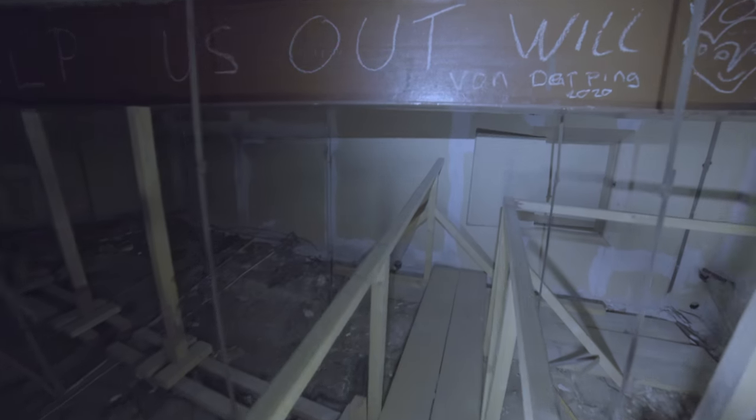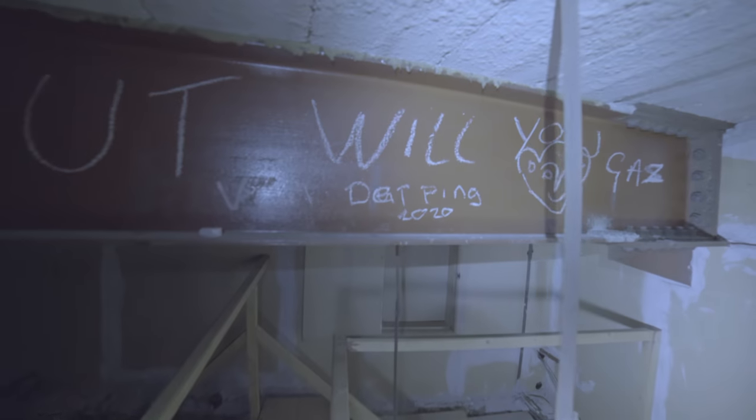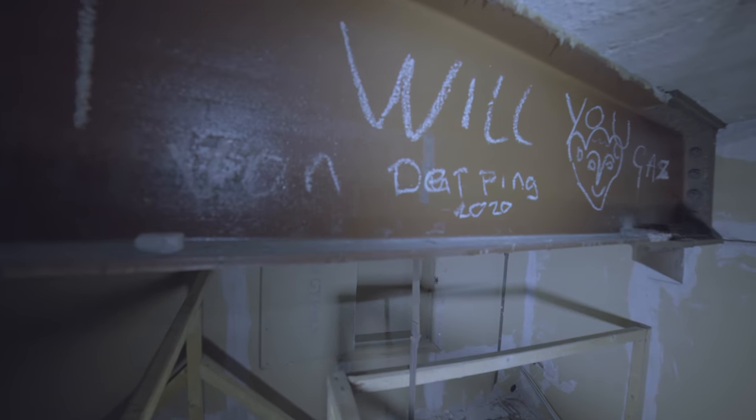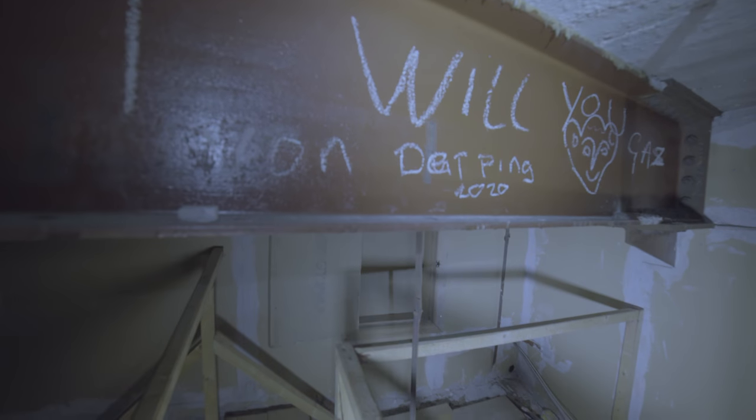Help us out, it says up there. Help us out, will you? So this catwalk is a bit slanted. So not very nice because it's slanted to the side. It's like that. So again, we're walking over the ceiling here. Help us out, will you, Gaz? 2020.